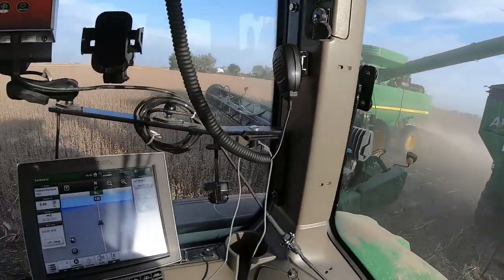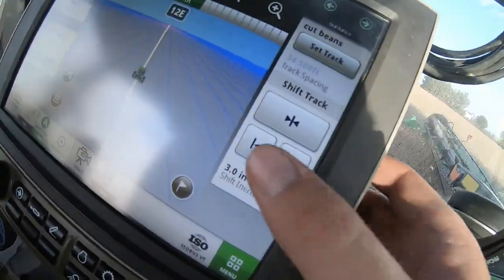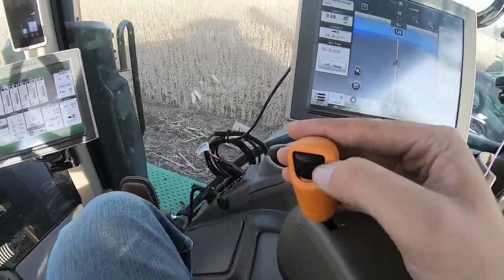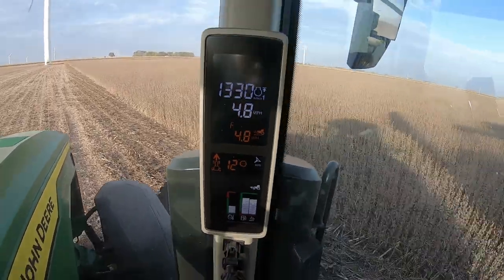So as I'm moving along here, if I'm not close enough or too far away, I can hit either of those buttons and move over about 3 inches. And then if I'm not going fast enough or going slow, I scroll that up just a little bit, off that 4.8 target speed I'm going for, and that's what I'm getting, 4.8.